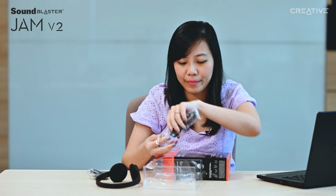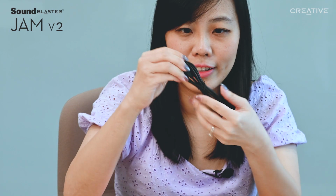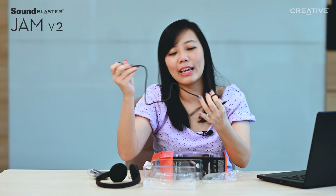All right, it's here. It's very, very long. Okay, I feel that it's long enough. Okay, so it's this long, and this is the USB-C cable that we have provided you complimentarily.